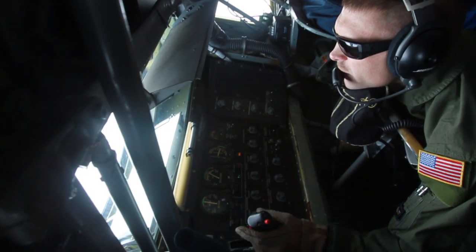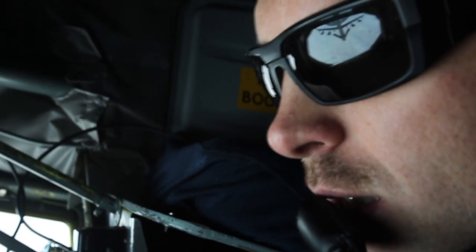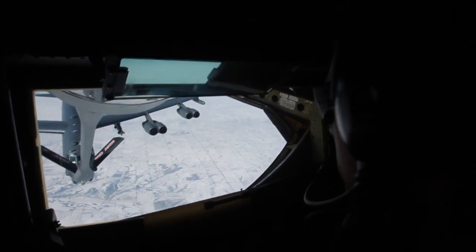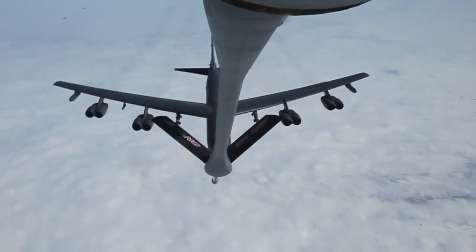I've done B-52s both in training and in real life. Some of the stuff we did over in Afghanistan, we had a real mission impact with those guys. I won't go too much into what we did or what they did. But the only difference between real life and today's story, obviously we didn't drop any bombs, but when we offload gas to those guys out in the AOR, we offload a lot more gas than what we did today.